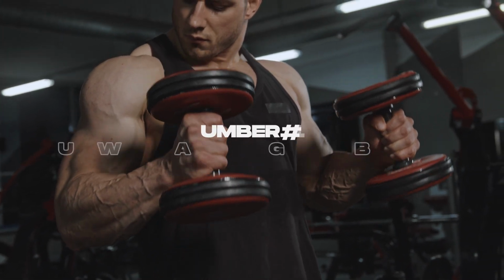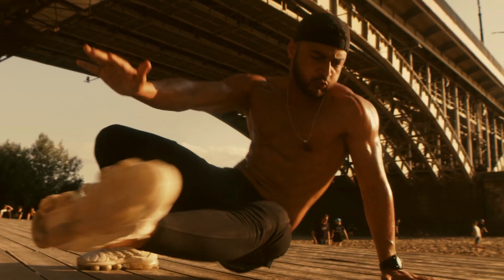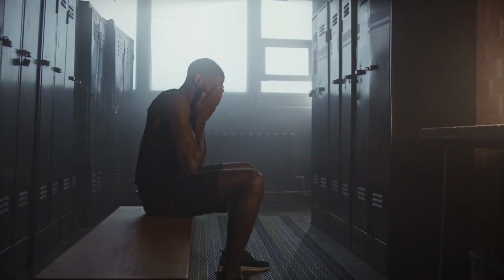Now, these workouts need to do one thing and one thing only, and that is to actually break down enough muscle tissue so that your body goes through the next couple of days or even weeks rebuilding and regrowing that muscle tissue both bigger and stronger. And your problem is the same old workouts that you've been doing for the past few weeks, months, maybe even years that are actually not stimulating muscular growth and are probably plateauing your physique.